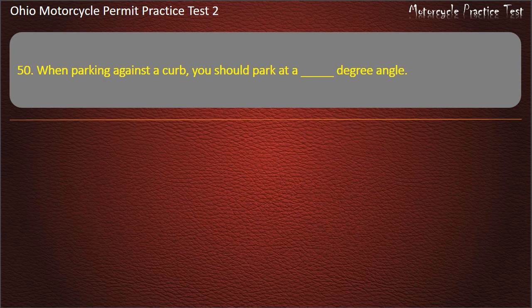Question 50. When parking against a curb, you should park at a degree angle. 45. 90. 20. 180. Answer.